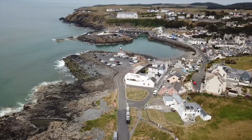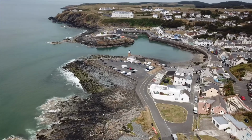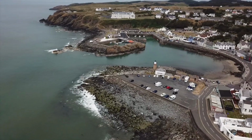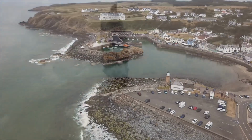If you carry on straight across the harbour, you can see the cliff in front of us. That's the Uplands Path, and you can walk along that. It takes you about an hour and you can get to the lighthouse and the beautiful sandy bay.